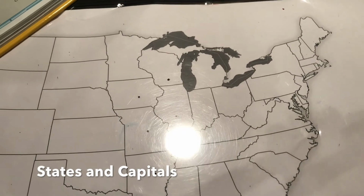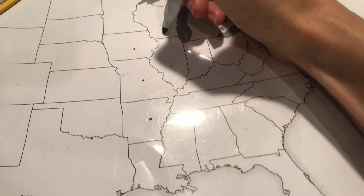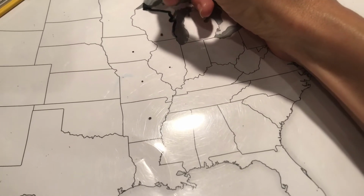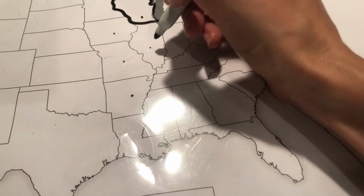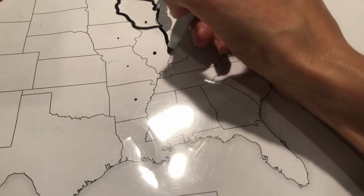Here are our states and capitals for this week. The first one is Madison, Wisconsin. It's up here by Michigan, sharing some of those Great Lakes. Then you have Springfield, Illinois. That one's here next to Indiana, the 2 I states next to each other.